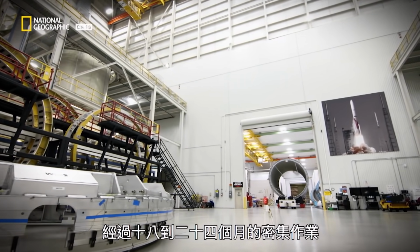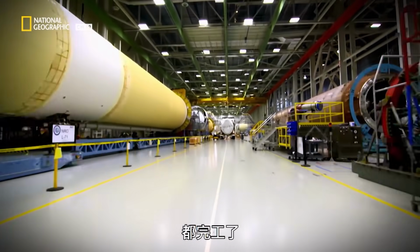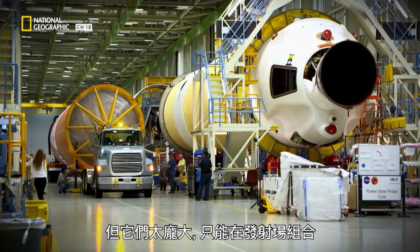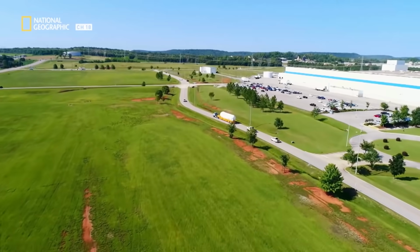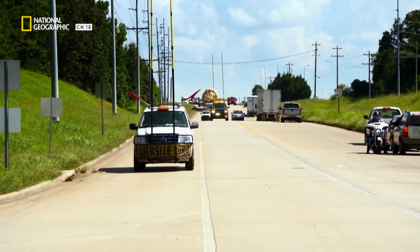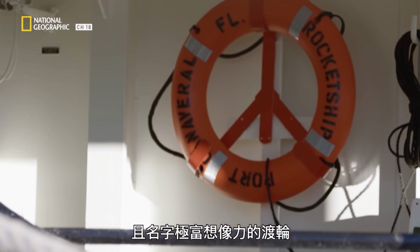After 18 to 24 months of intensive work, all the separate stages and components of the Atlas V rocket are built. But they're so big, they can only be joined together at the launch site. Cape Canaveral, 2,500 miles away. To get it there requires a rather unusual and imaginatively named ferry.